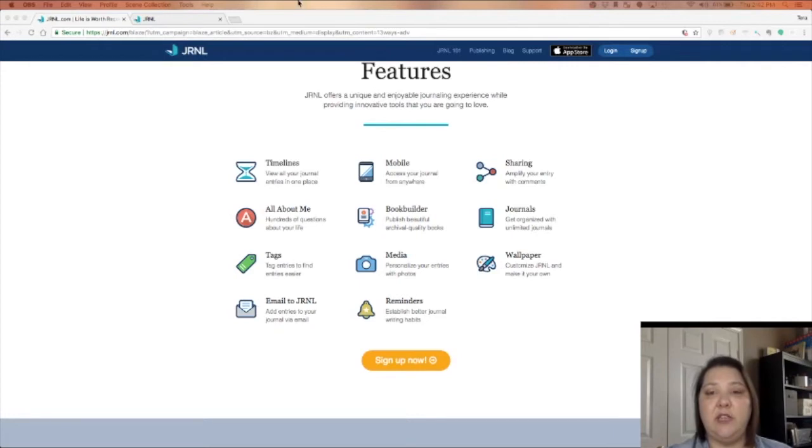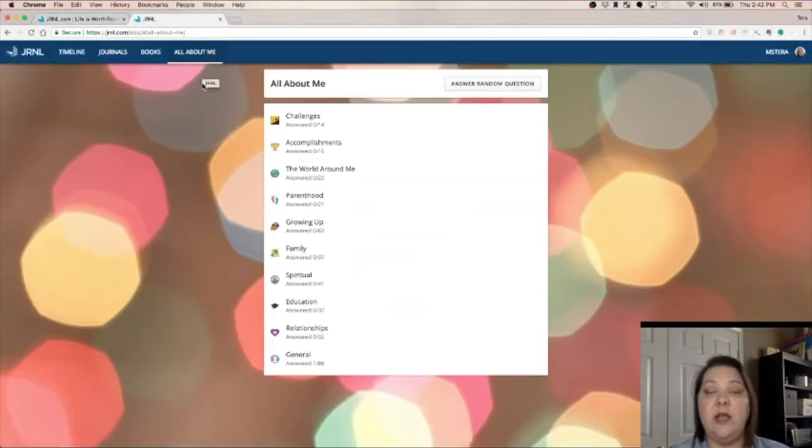I've already signed into my journal, and I'm going to open that up here in this other tab. You can kind of see what it looks like. This is right away what I see when I log into my journal. And you can see something as simple as being able to customize how your journal looks is something that they offer. This is my background. You can see it's nice and sparkly.